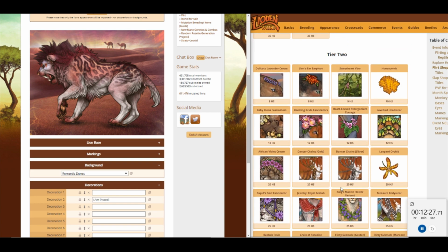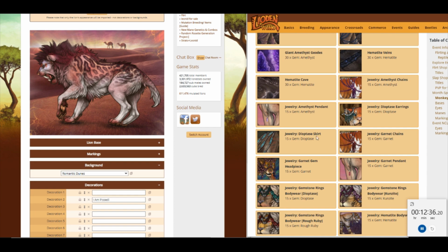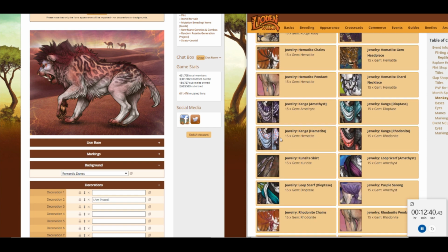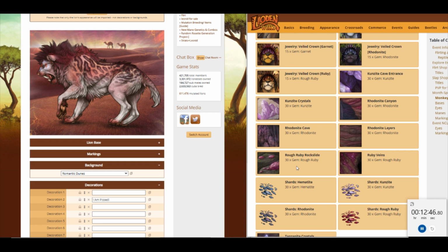Oh, come on. There's got to be more. Maybe I should look at Monkey Business. Where's Monkey Business? Oh, Monkey Business has crafting. Yeah, here we go. Okay. Hematite Cave. See, the problem is that I don't know which are backgrounds and which are just decor items. Oh boy, I've wasted 2 minutes just looking around.